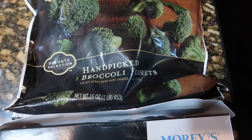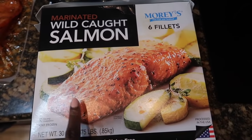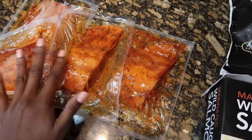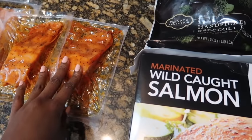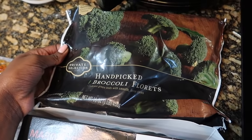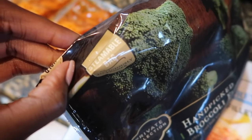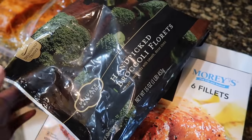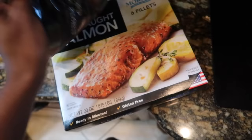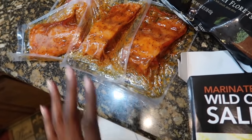So this is the dinner I'll be having tonight. Really simple, really easy. So this is salmon. It's already seasoned. This is how it looks in the packages. So it's already seasoned and stuff. You just literally cook it. And then this is some hand-picked broccoli florets. And see, it's in the steamable bag. So this dinner will literally take such a short amount of time because you just pop this in the microwave and then you just cook this however you like. I'm gonna be baking it, so.